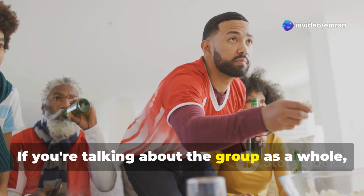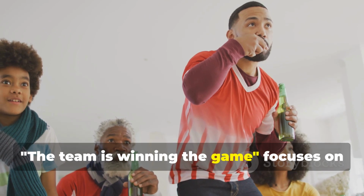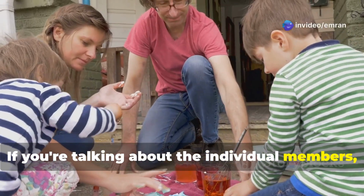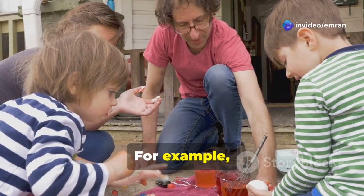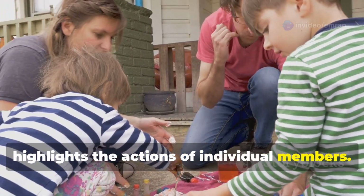If you're talking about the group as a whole, use a singular verb. For instance, the team is winning the game focuses on the team as a single entity. If you're talking about the individual members, use a plural verb. For example, the team are arguing among themselves, highlights the actions of individual members.